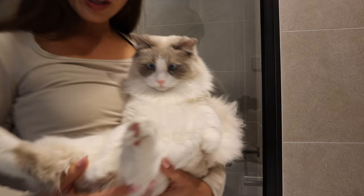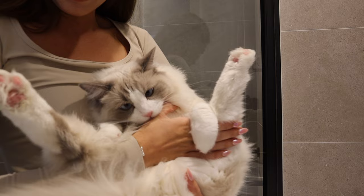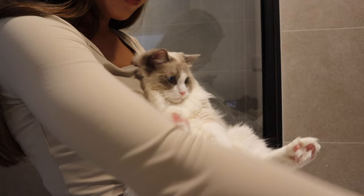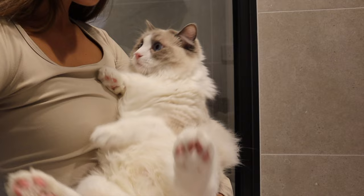We've got Phil here with us because he's a smelly little boy and he's got pee all up in him. And I'm gonna wash his little butt. Okay? Because this is all pee on him. And he doesn't like the water very much, so we'll see how this goes.